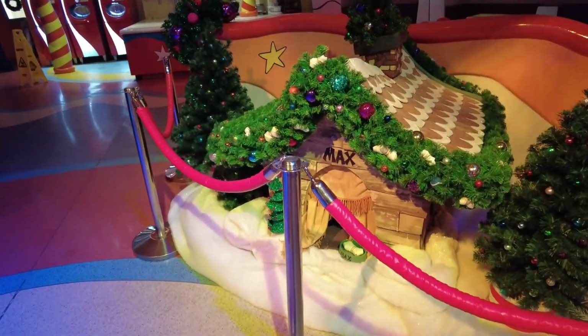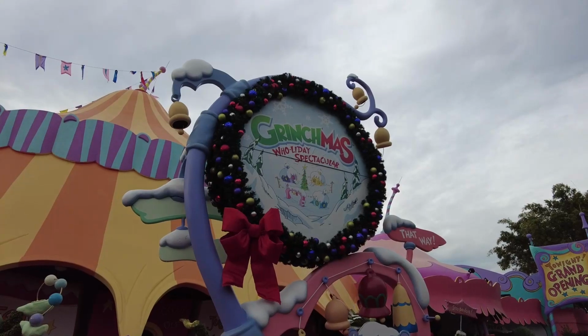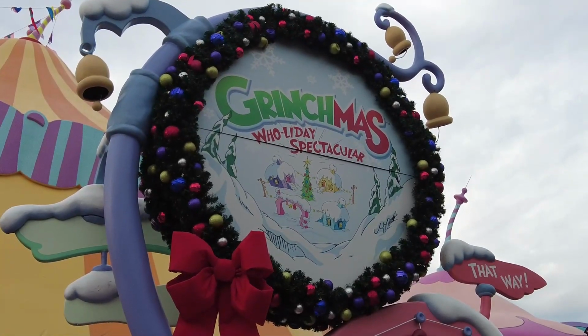Oh, they have a doghouse for Max. It's made out of gingerbread. That's super cute. I didn't even know that was in here. And they do have a stage show that they put on for Grinchmas. It's about every hour.